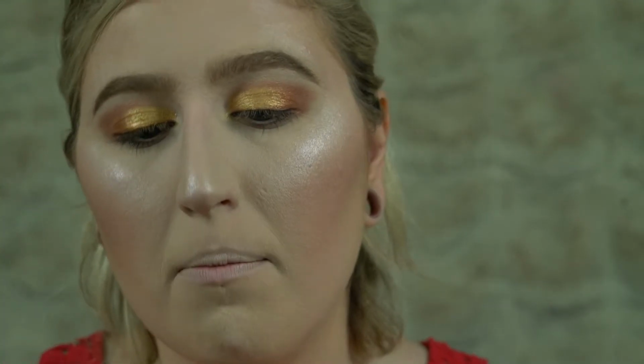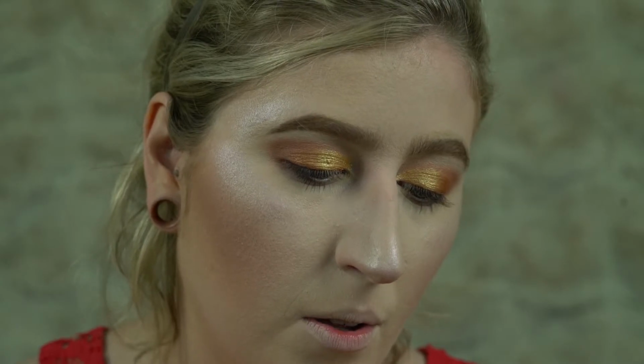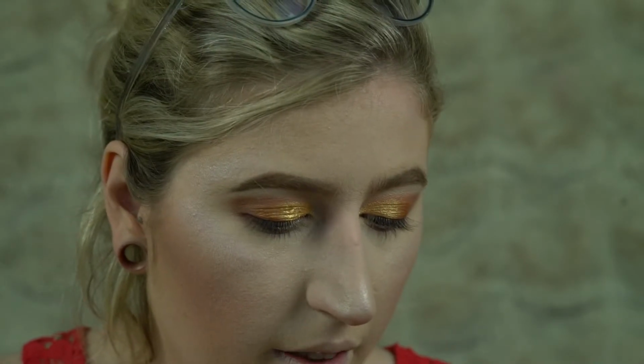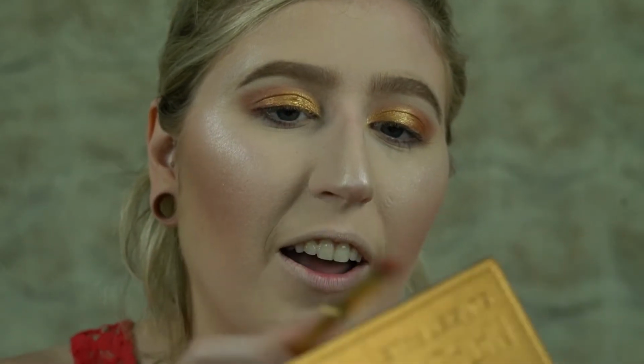Now I'm going to take my little pencil brush, my Morphe Y20, and I'm going to dip into Tan Gin here, this beautiful burnt red color. Kind of like a raspberry almost. And I'll just pick that up all over my pencil brush, tap off the excess, and then do it all over again.